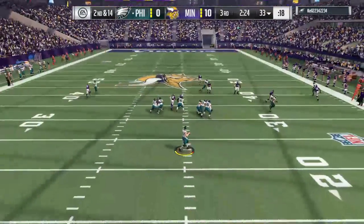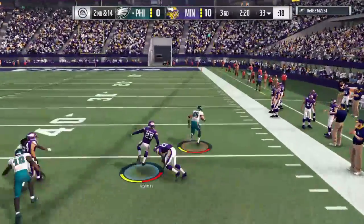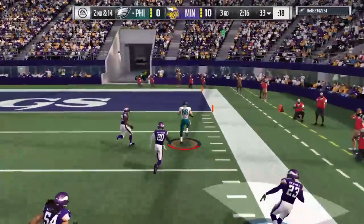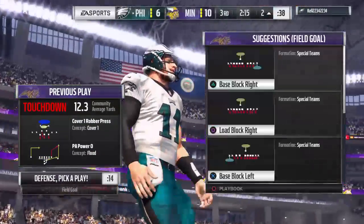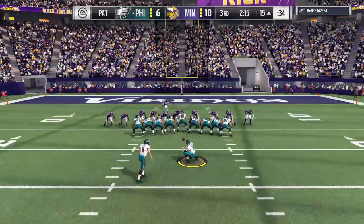Wentz to throw on second down. And this is Hurts with it, right side. Accelerating, and off he goes. Touchdown, Philadelphia. Zach Ertz, 67 yards. There the Eagles are back within a score.